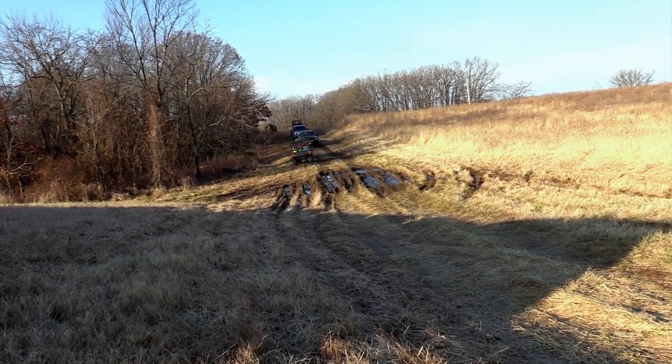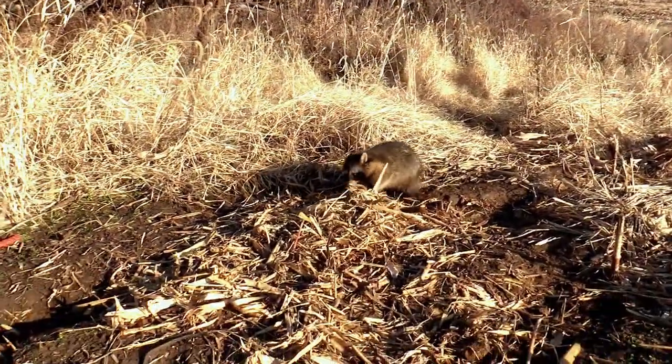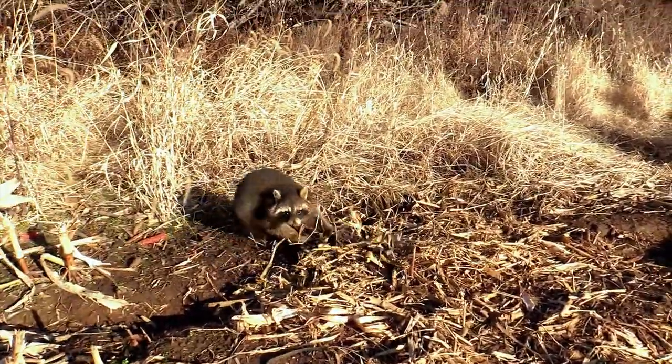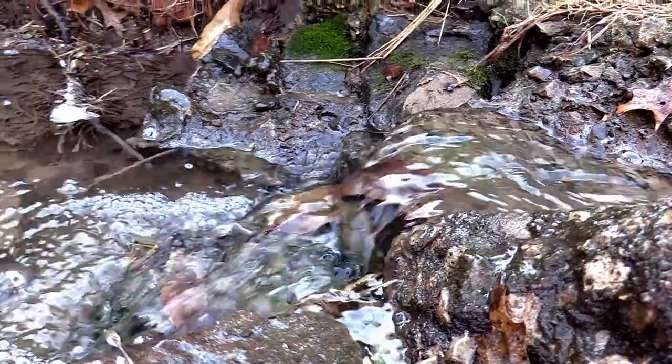The next trap the boys check seems to have a raccoon in it. All right, guys, got a big old coon. I'm telling you, setting these dog proofs along your canine line, it'll really save you a lot of headache. This is the spot. There's an old pond over here, creek down there. There's a heck of a trail coming right through here.